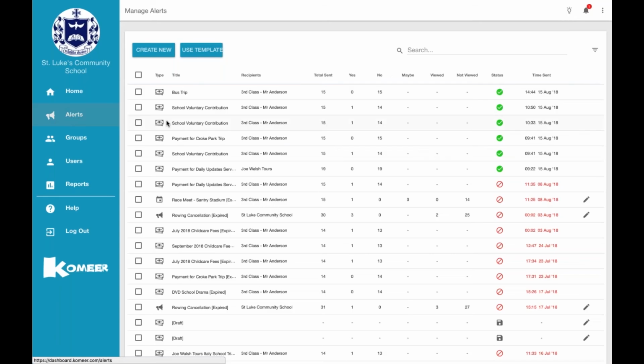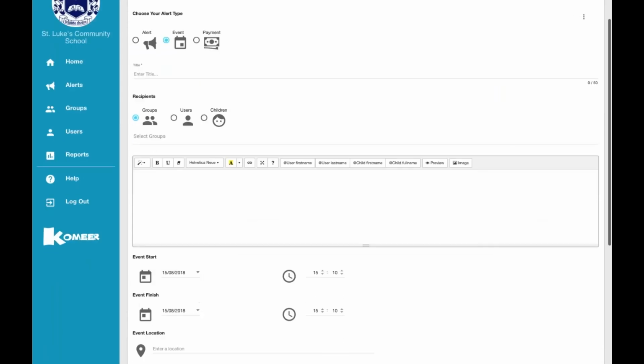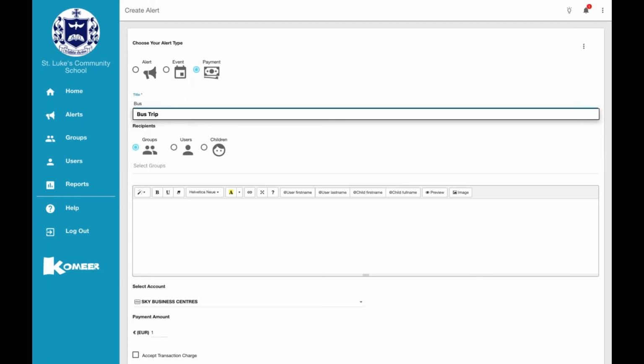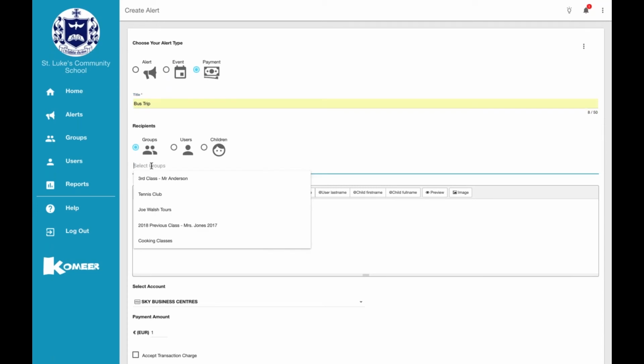Jumping straight to alerts, you will see the big difference now is, whilst up to now we've had where you can create an alert, you can create an event, which means you key in the time and date. We now have payment. So to request a payment, all you have to do is click on payment. You key in a title. So for example, it might be bus trip. You select who you want to collect the money from. It's just the same as the messaging, the alert messaging.